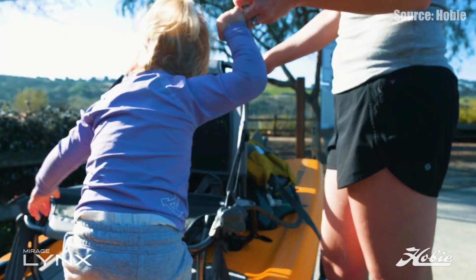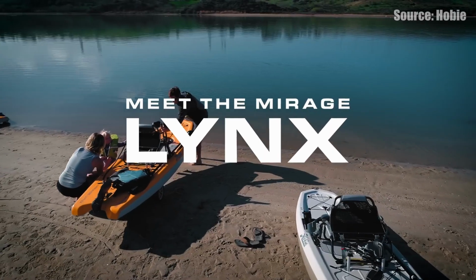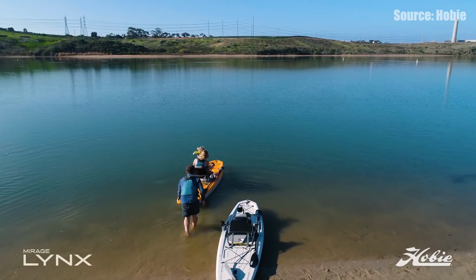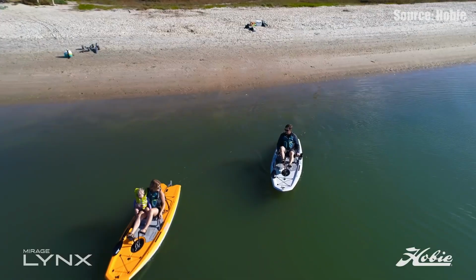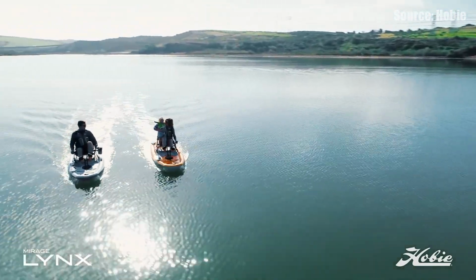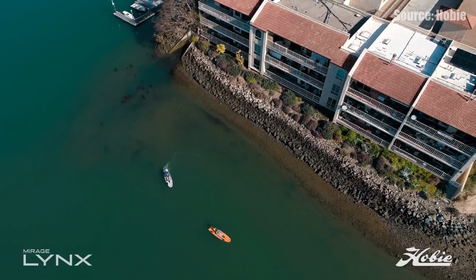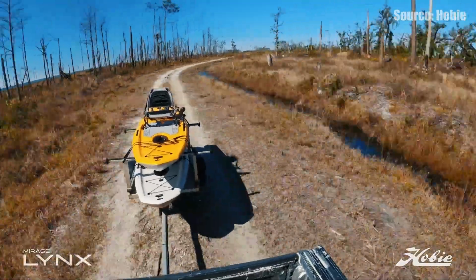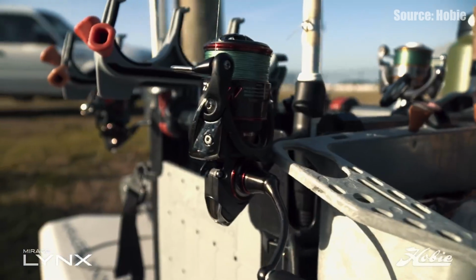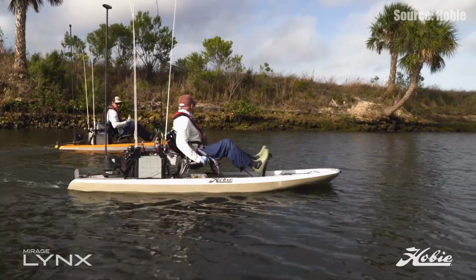At number 2, we have my personal kayak, the Hobie Mirage Lynx. The Lynx is an 11-foot boat with a 36-inch width, has a weight capacity of 350 pounds, and a fully rigged weight of 63 pounds. That's with the Mirage drive and the seat. Without those, it's 47 pounds, which is the main attraction to this boat from a lot of people, is that it's super lightweight, but it does give you a Mirage drive pedal drive system at that weight, which is amazing.